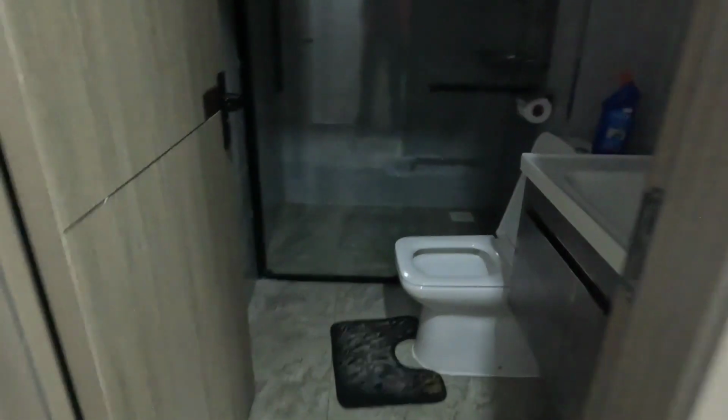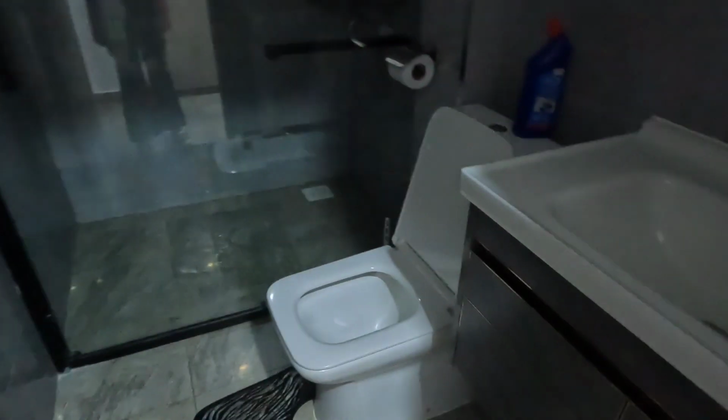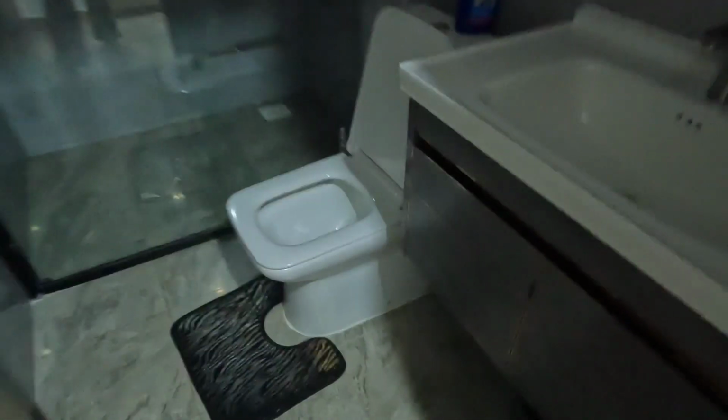This is just the bedroom now. I'm taking you to the kitchen. Guys, oh, there is also another washroom this side. And a mirror. What? I didn't see this. Where are the lights?